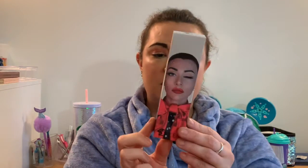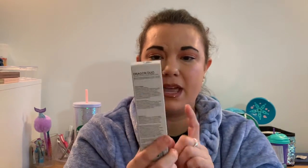I'm not sure. I'm gonna try that on my face. It's not going to be a bed linen thing. I am going to do some research on it though, because I really need to make sure that it's safe for my face. Okay, up next in here is something that looks like this. This is called Dragon Duo from Qveen. So it's from Qveen Studio, and it's a Dragon Duo.